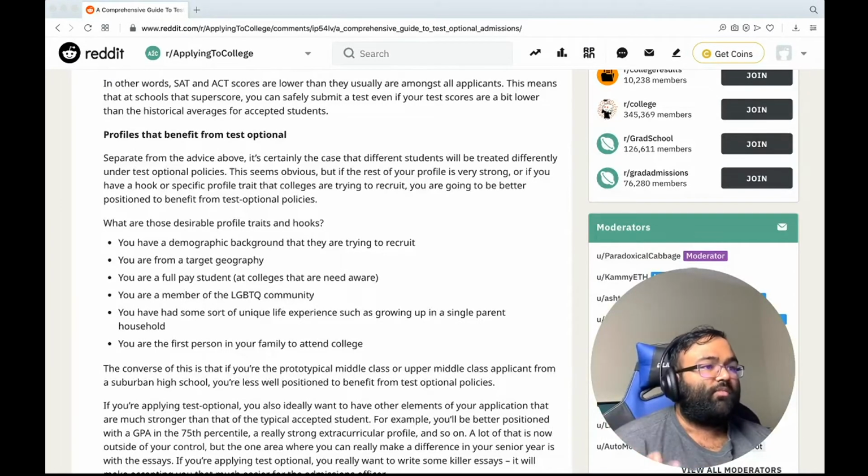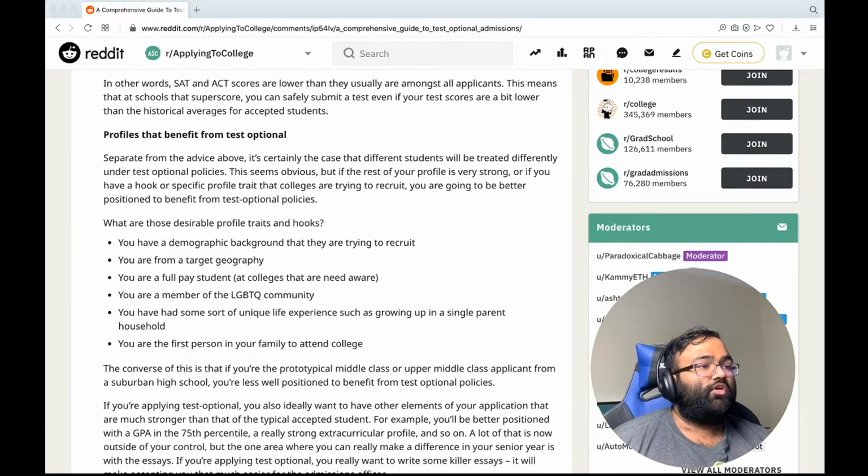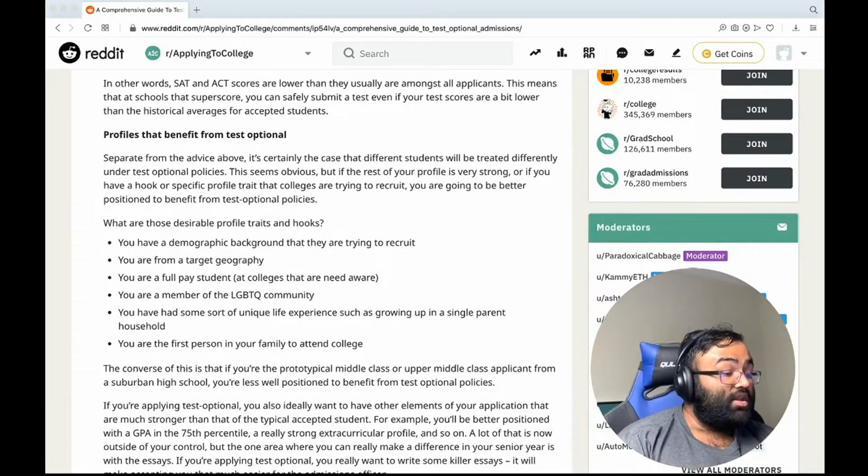The first, obviously, is if you're from a demographic background that a college is trying to recruit, right? At a lot of selective schools, this is underrepresented minority students, but it really varies, right? There are some schools, a lot of liberal arts colleges, for example, that really are trying to recruit more Asian American students, right? So it really just depends on the school that you're looking at. But in general, if you're from a demographic group that the college is trying to recruit, you can benefit from test optional policies.